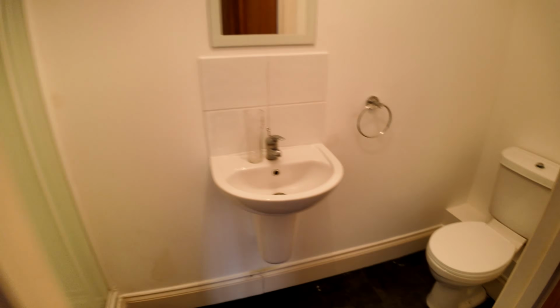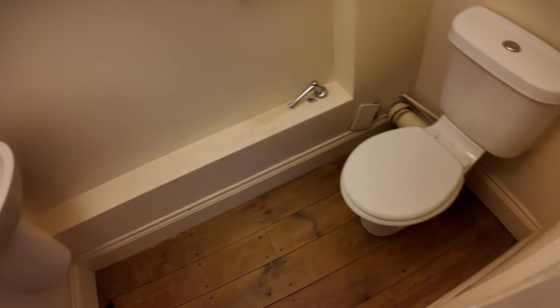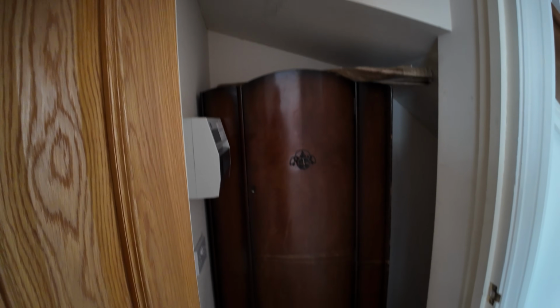This used to be my office / our guest bedroom. And then the bathroom is all clean and tidy. I think I've not shown you this bathroom actually. We never use this. We just use this as storage, so never really showed that before. And then in here, there isn't really any light in here, but this is just under stair storage.